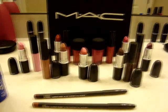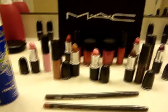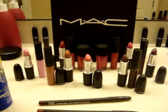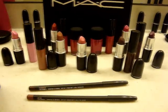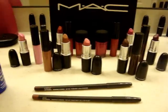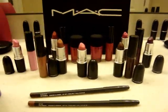Hey guys, I'm back with another MAC haul. This is the new collection, MAC fashion sets. As you can see, it's a pretty big collection and I don't even have anywhere near all of it.